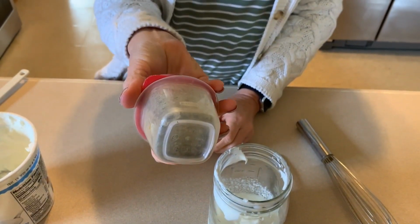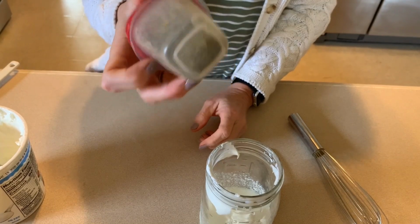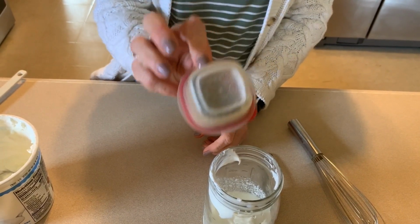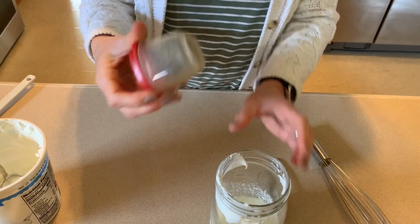Now, I make my own ranch dip mix and dressing mix. All this is dried parsley, salt, dried chives, dried oregano, dried tarragon, garlic powder, and lemon pepper. Mix it all together, store it in here, and it's ready to go when you want to use it.